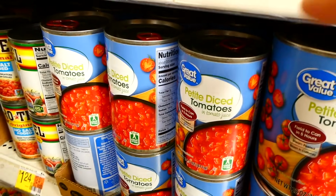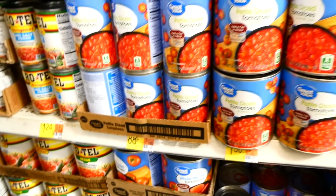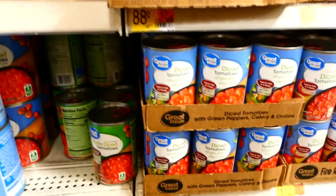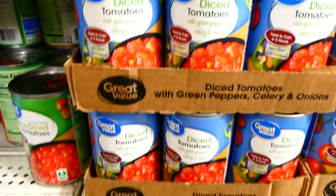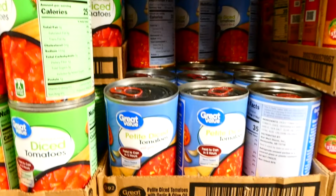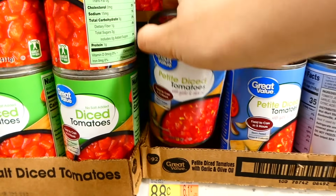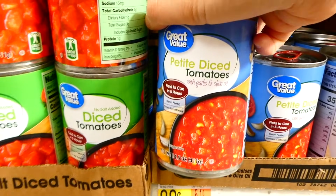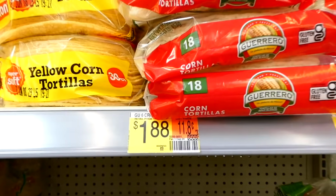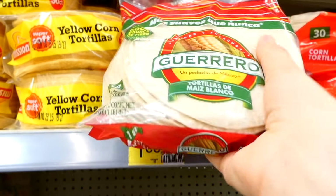And as you know, if you've seen any of my other videos, I love petite diced tomatoes, but I wanted some added flavor in my diced tomatoes today, so I looked further and I saw these ones with some green peppers and celery and onions in them, but I wasn't feeling that flavor, so I went for the diced tomatoes with garlic and olive oil. Those are so good. It's just the same price. Next, I'm going to be grabbing a bag of these corn tortillas.